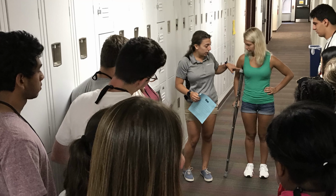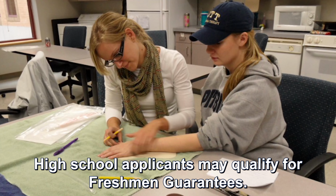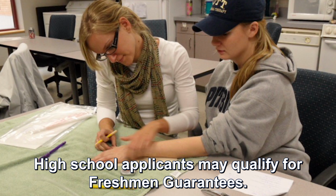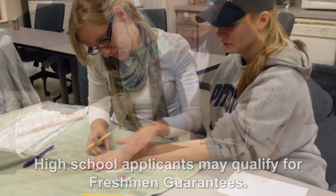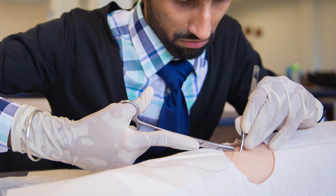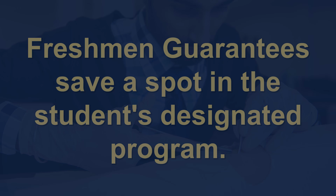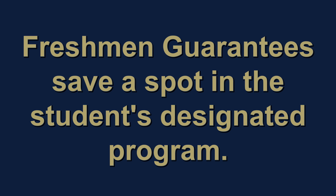Some SHRS programs offer a freshman guarantee. Students may qualify for a freshman guarantee when they apply to the University of Pittsburgh as a high school student. This is how a guarantee works. If a student selects one of our guaranteed programs on Pitt's freshman application and the student meets certain criteria, a spot will be saved for him or her in that designated SHRS program.